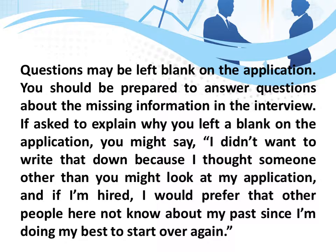If asked to explain why you left a blank on the application, you might say, "I didn't want to write that down because I thought someone other than you might look at my application, and if I'm hired, I would prefer that other people here not know about my past since I'm doing my best to start over again."